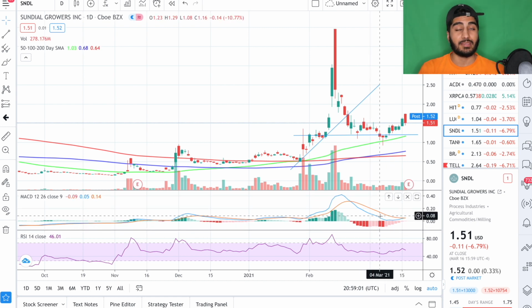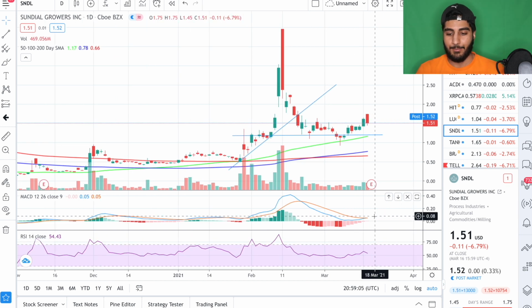I do believe with all the catalysts and an upcoming earnings report, we will push higher. But if you look at the volatility index, it does let us know that we will be getting a correction in the next couple of days. And so that might impact SNDL in the short term. And so there's a lot of stuff to factor in if you are trading or investing into SNDL.